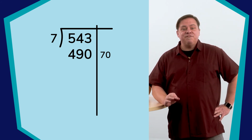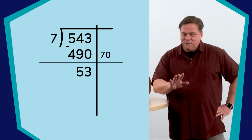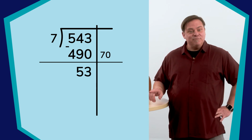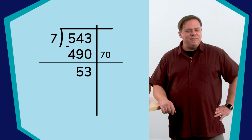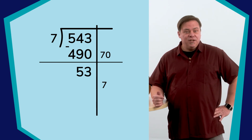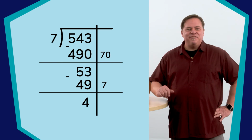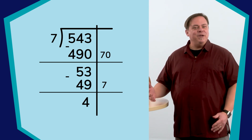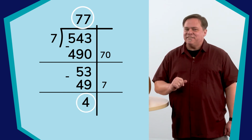490 plus 10 is 500, plus 43 is 543. So I'll write 53, that's 10 plus 43, down here. What do I need to multiply by 7 to get 53? 7 times 7 is 49, so 7 goes on the right side, 49 goes here, and when I subtract, I have 4 left over. Looks like we'd each make $77, and there would be $4 left over.